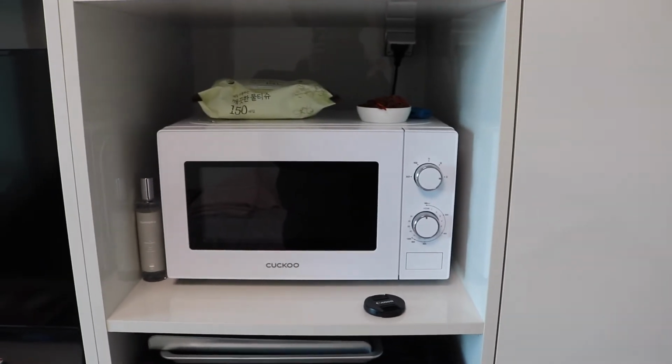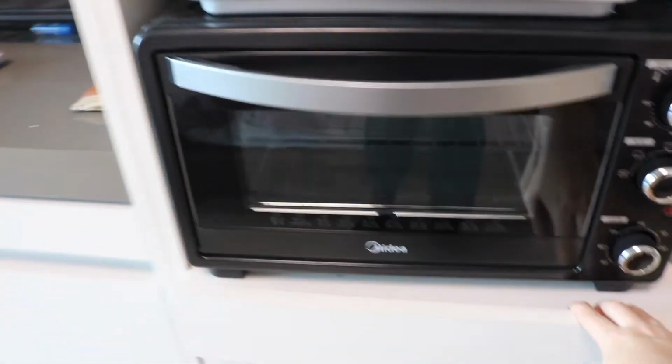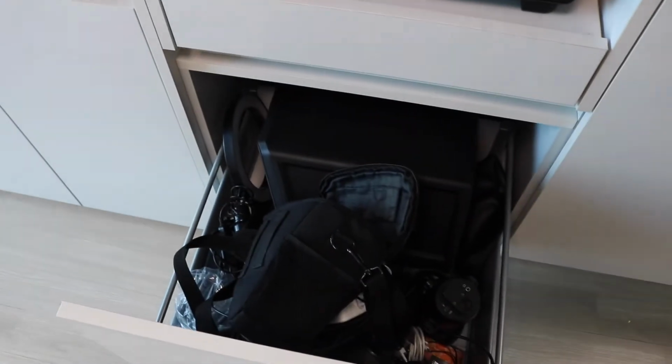More storage space. The house came with a microwave, which is great. And because I love cooking, I bought an oven in Onurechi. So here is where you usually put your rice cooker, which I also have one. It's up here though, because I don't use it that often. I have my NutriBullet, and it's cool that it just comes out and you can just use it like that. This is a lot of storage as well, which I use for all of my electronic and music equipment.